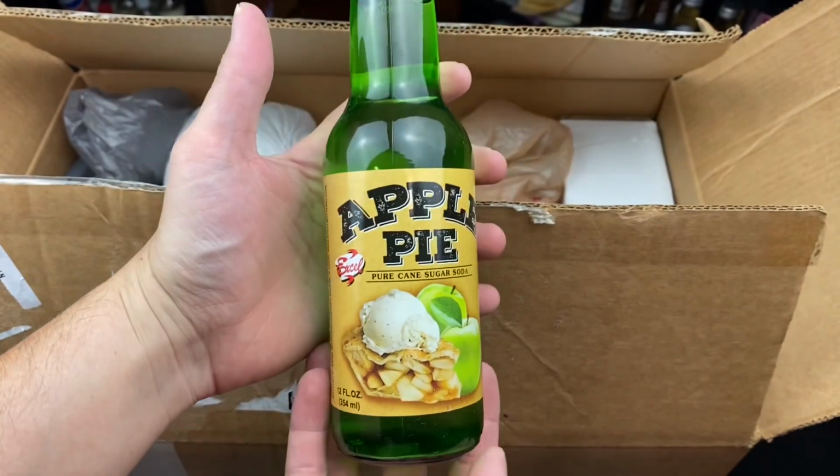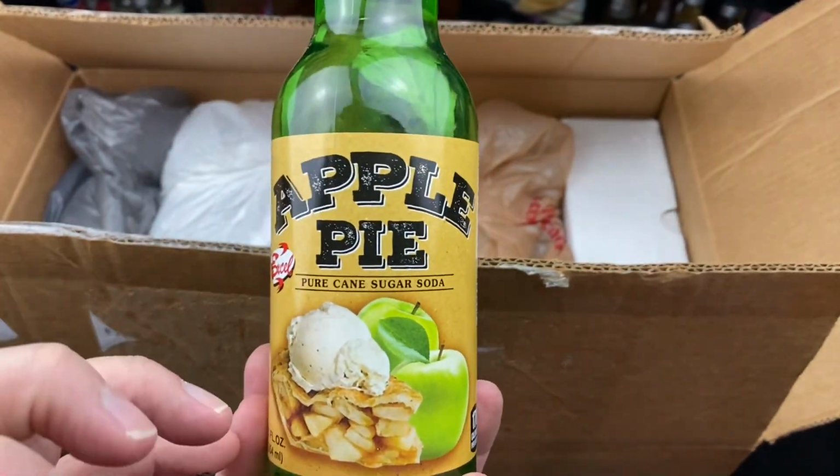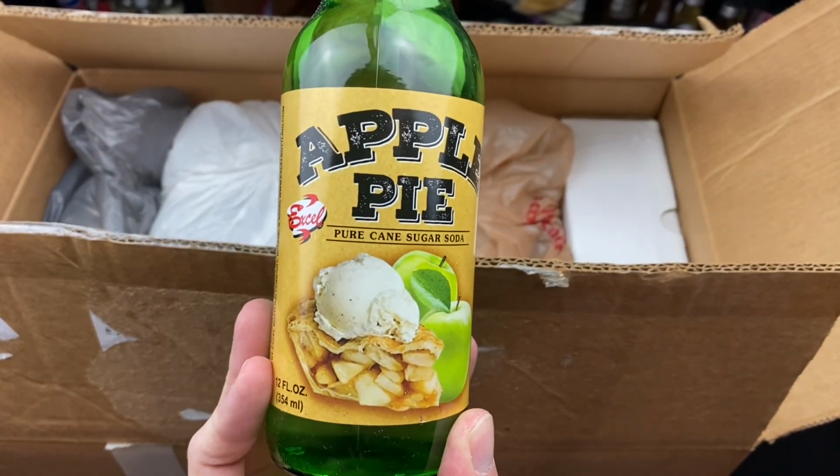Next is my favorite from Excel. This is apple pie soda. This one is a 10 out of 10. It is a solid flavor. So that's why I got to ship it to him. I got to know what he thinks about this one.